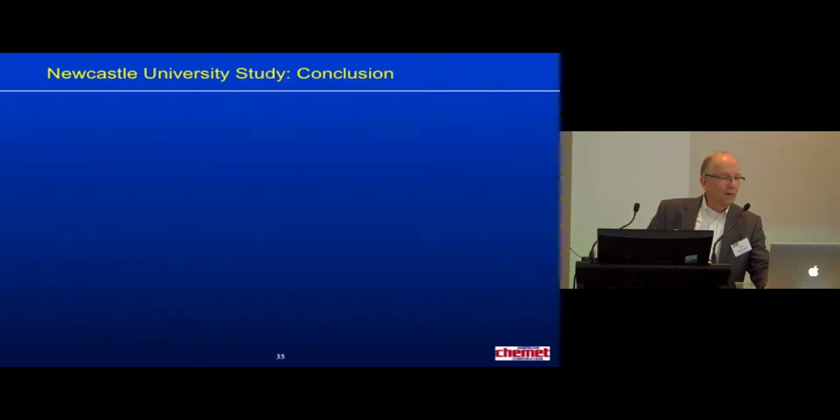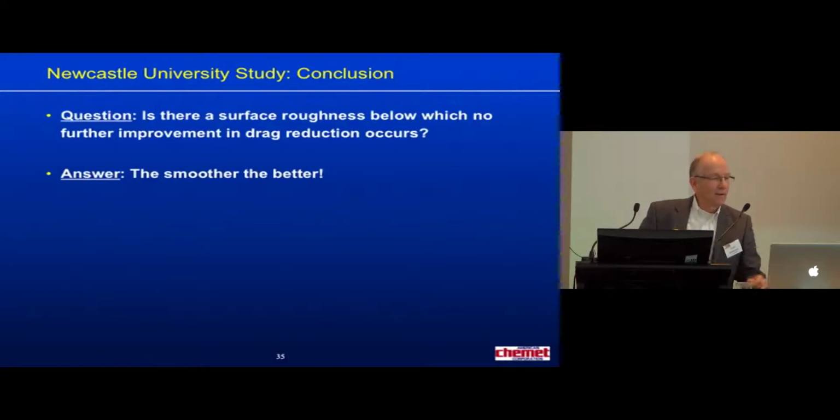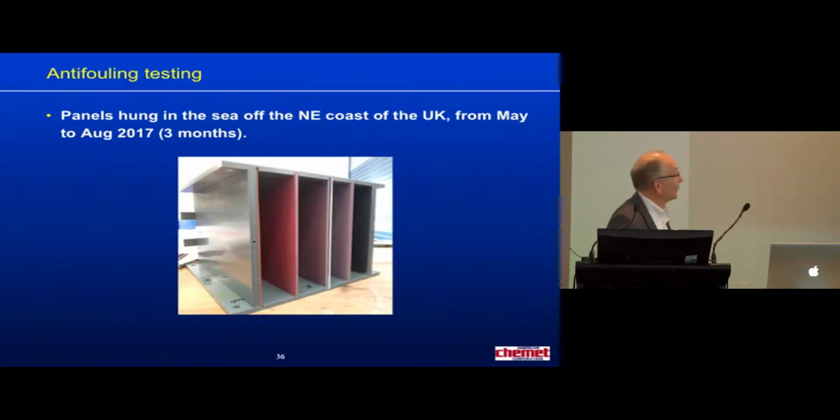Now, going back to the original question, is there a surface roughness below which no further improvement in drag reduction occurs? The answer is no. The smoother the better. Finally, because we've got biologists here, and because part of Chang's work is going to see whether he can grow stuff on it and then measure the biological influence, what about the anti-fouling properties?